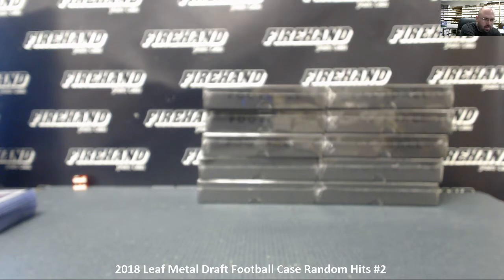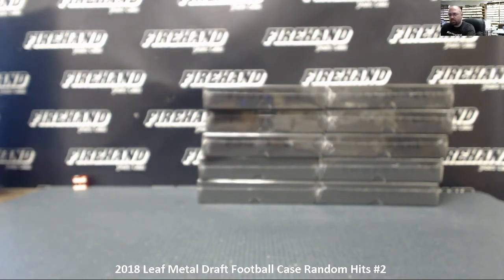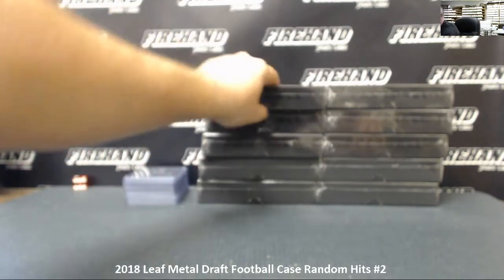Carlton Davis, Tenacious D, Ronnie Harrison, base auto, Cam Serene, TD Kings Wave, Hayden Hurst, State Pride Wave, and Christian Kirk, TD Kings Blue, 24 out of 35. Whoops. There we go. All right, guys, we're a third of the way through. Put those up there. All right, box 6.